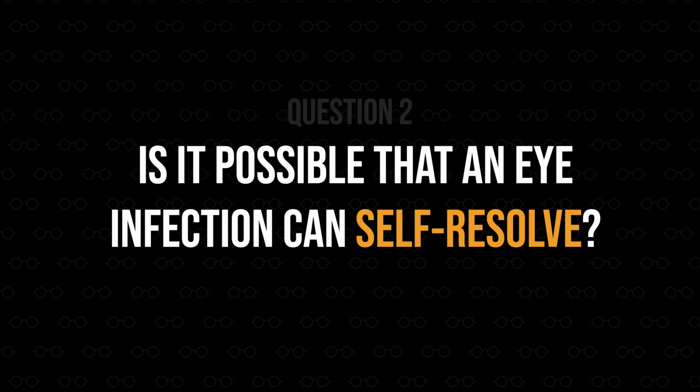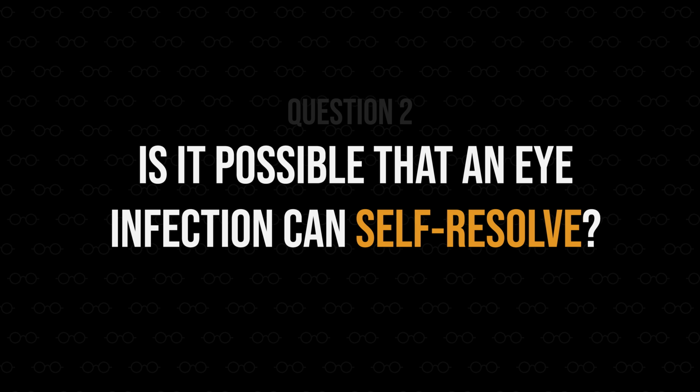A simple temporary diagnostic dye can let the eye care provider know the right medication to use for your eye infection. These tools and more are all used literally every day at my different practices. But is it possible that an eye infection can self-resolve? The answer is yes, it's possible. A minor eye infection, even certain types of viral infections like the kind that we get when we have a cold, for example, can self-resolve.